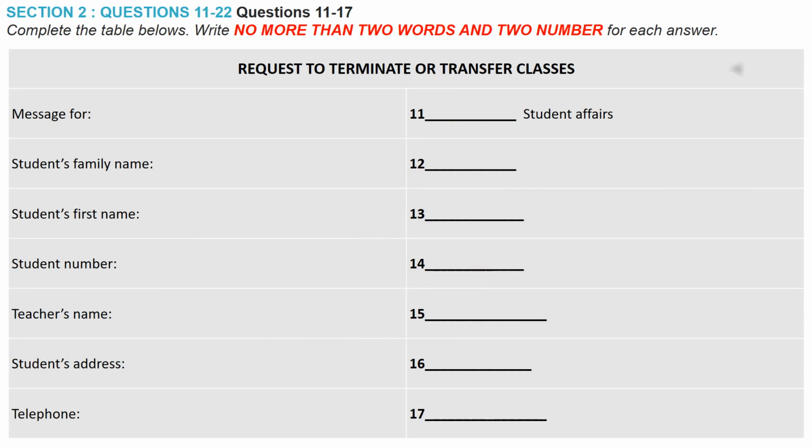Section 2. You are going to hear a student arranging to transfer between English classes. She is leaving a message on the language department's answering machine. The student's name is Mei Lee. First look at questions 11 to 17. As you listen to the first part of the talk, answer questions 11 to 17.